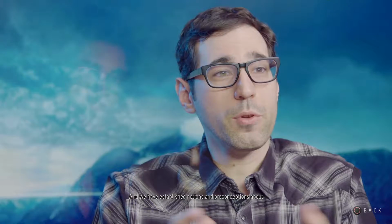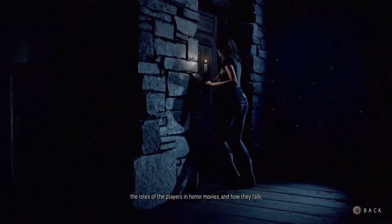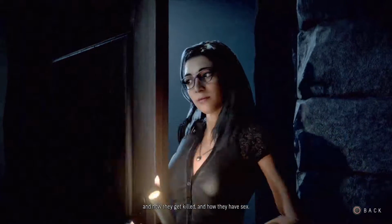We're familiar with how slasher movies work. Most people have seen some horror movies, and we have established notions and preconceptions about the roles of the players in horror movies and how they talk and how they get killed and how they have sex. And to bring you into the game that way and then subvert a lot of those expectations was kind of our goal.